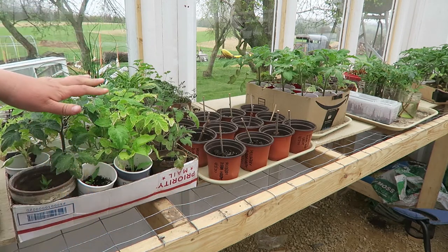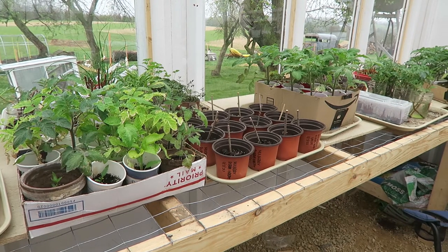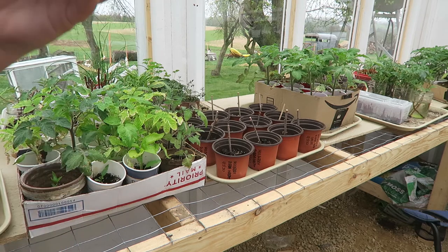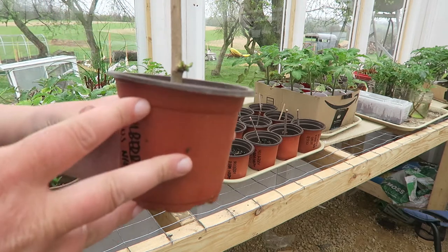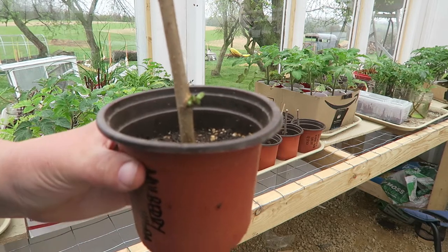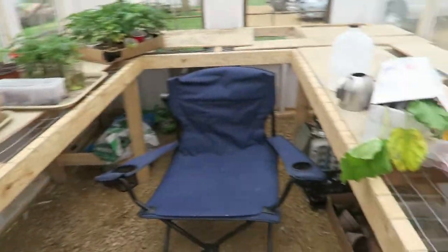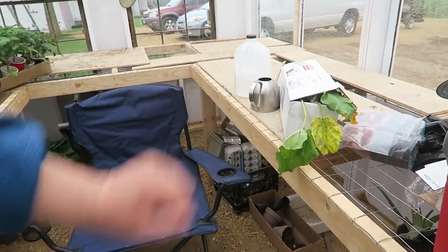Let's see, tomatoes are looking excellent. We are now past that frost date, hopefully past our last frost, so we can get them in the ground. Oh, here is another mulberry, also black. My black mulberries are doing just a little better than my red ones. Lots of green on that one. I've got a whole box of cuttings to get planted today.